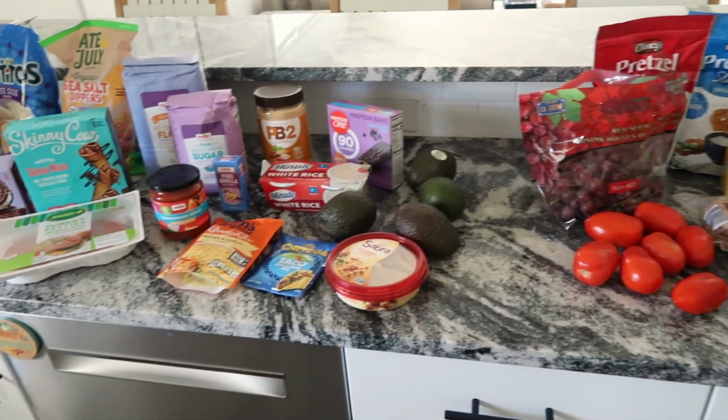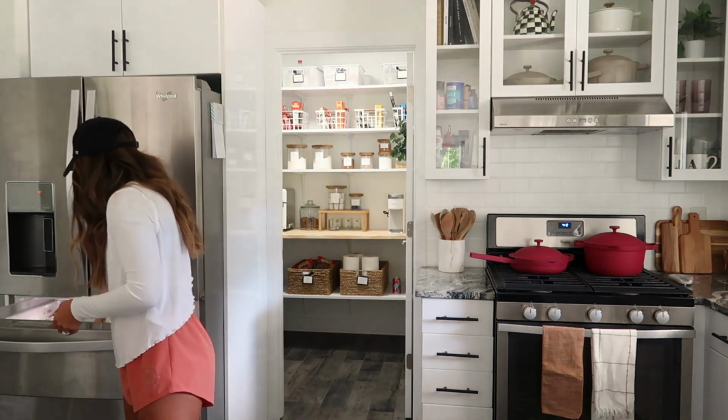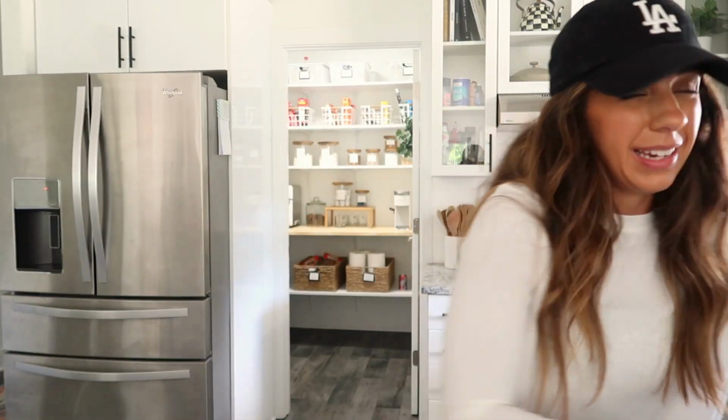We've got lots of stuff, and I'm gonna go ahead and get everything put away really quick because some of this stuff needs to be cold. But I actually already had the majority of my meat. Actually, I'm leaving this hummus out, so I'm gonna need a little bite of that.